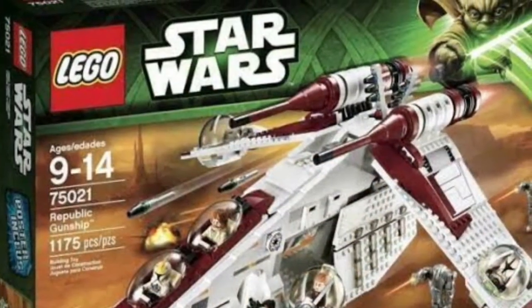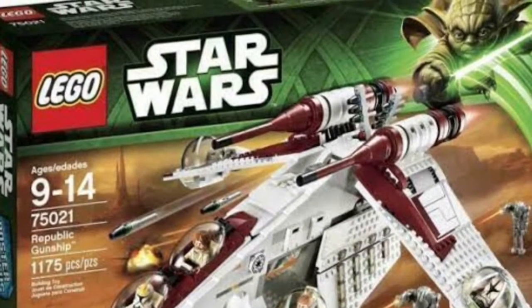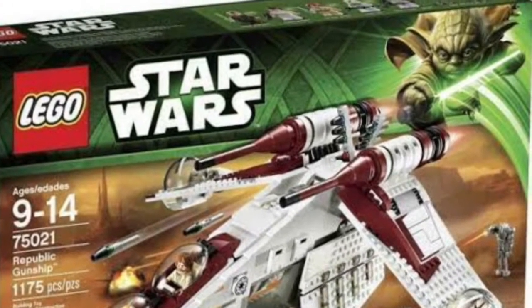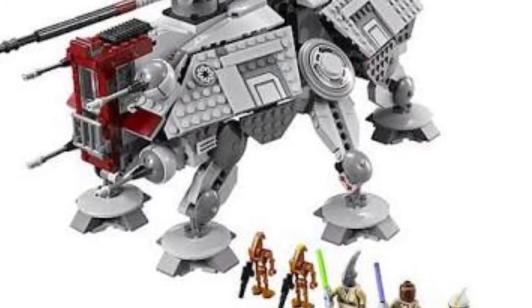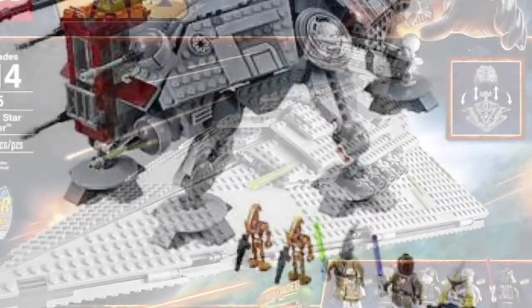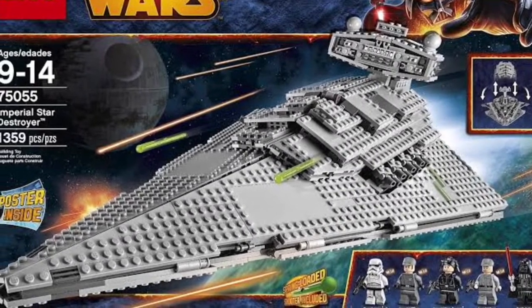Another fan favourite set was definitely the Republic Gunship, which was the best set of 2013 personally, other than the Ewok Village, and it was just amazing, and it went really well with the AT-TE, which released alongside it. The two sets really work well together, and you could buy multiple of them, definitely. As well as sets like the 2014 Imperial Star Destroyer, which was also really great.